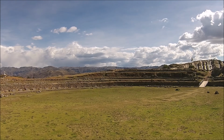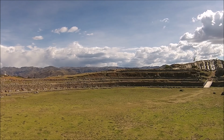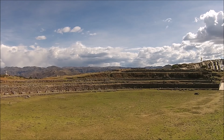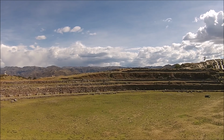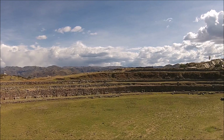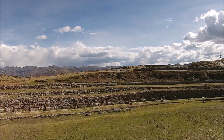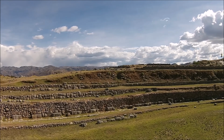Saqsaywaman is one of the largest archaeological sites not only in Peru, but in South America, and covers hundreds of acres. Most visitors only see the great zigzag wall and are unaware of the fact that the site of Saqsaywaman is so huge.